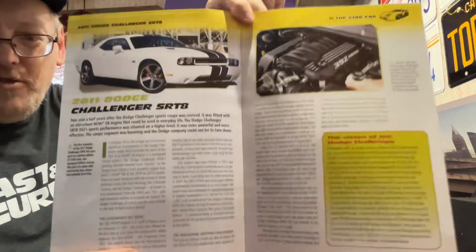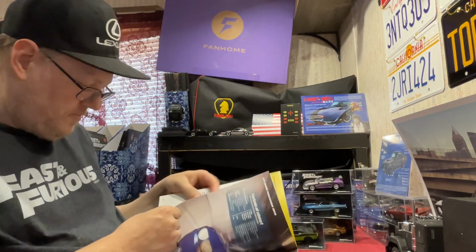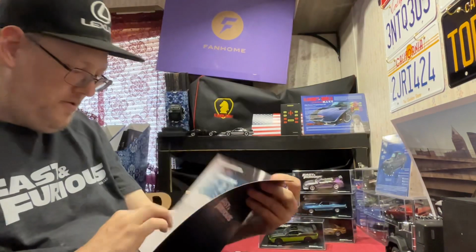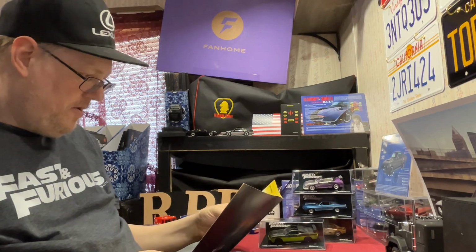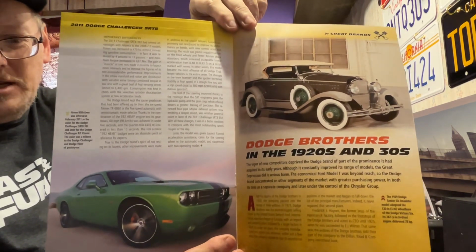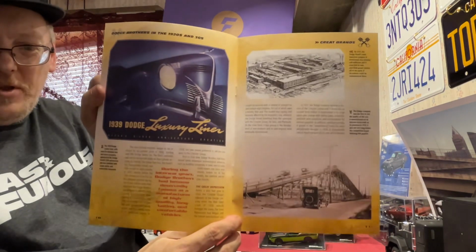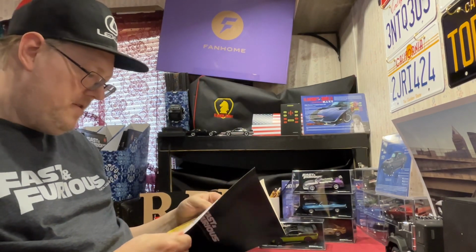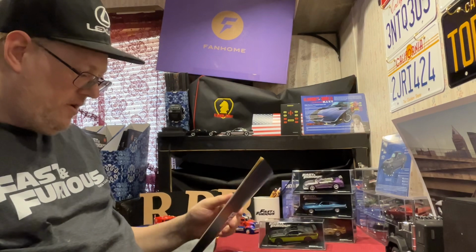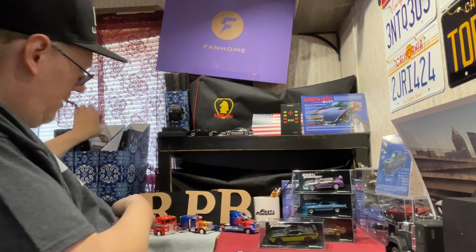So here's a story about the 2011 Dodge. Here's a tech sheet about it. And then here's the Dodge brothers in the 20s and 30s. And some more about the Dodge brothers there. And then the last page. So that's our 2011 Dodge Challenger.